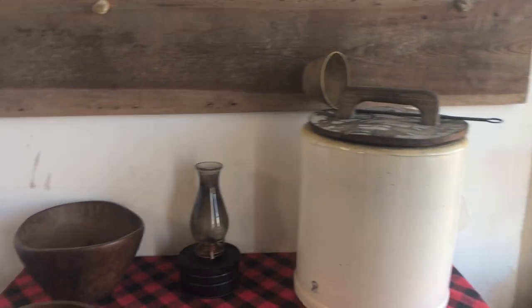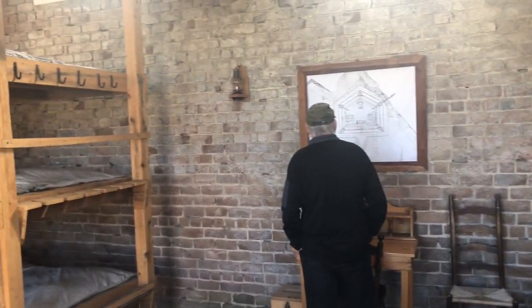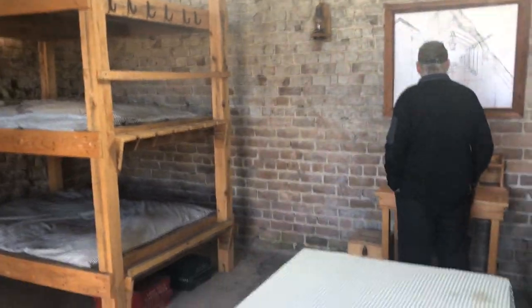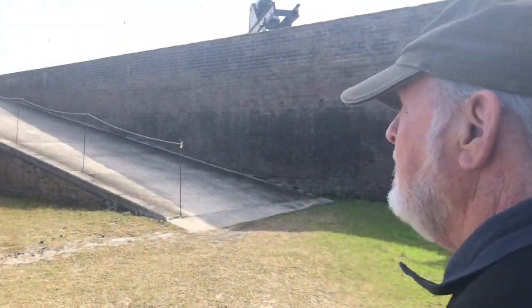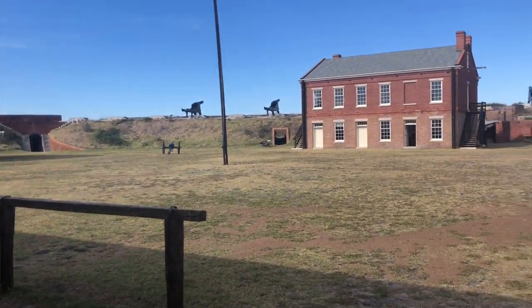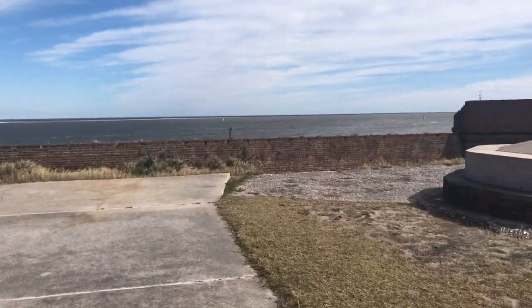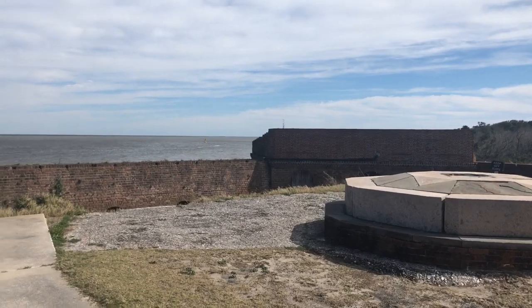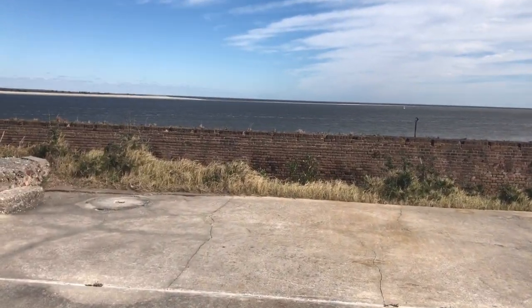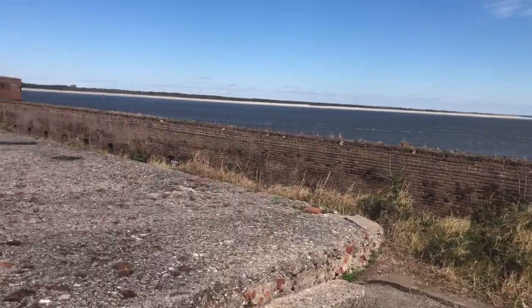First it was a Confederate fort, and then the Union took it after a year into the war. And then I believe the guys that were stationed here were all from New York. Now this overlooks the St. Mary's River that goes between Georgia and Florida. Over there on the other side, Daddy, that's Cumberland Island.